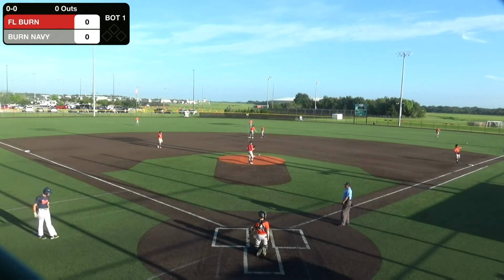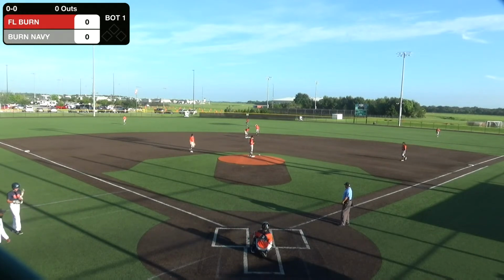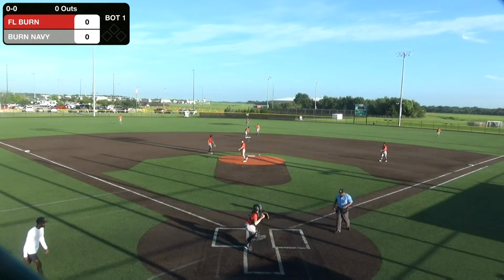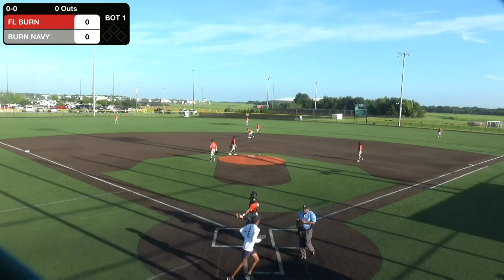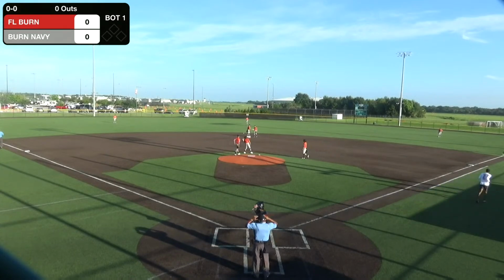Three-man umpire crew here. For the quarterfinals, we saw it yesterday in round 2 as well. And of course, playing on the beautiful turf here at the Booma Complex. E, talk to me about turf versus grass. You played on both. What are some of the pros and cons of each?